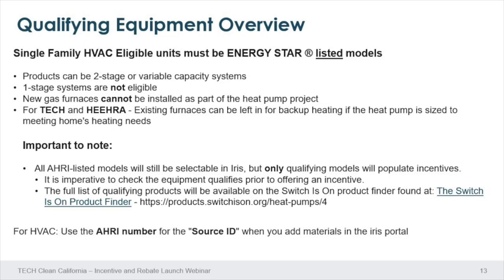New gas furnaces cannot be installed as part of a heat pump project, meaning no hybrid systems. Pre-existing furnaces can be left in for backup heating for Tech and HEEHRA, so long as the heat pump being installed has been properly sized for the home's heating needs. However, this option is not allowed on the 3CE Electrify Your Home program.